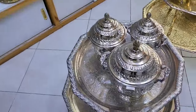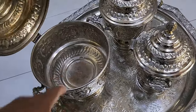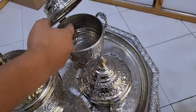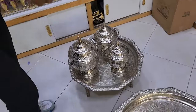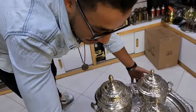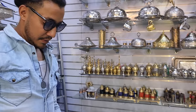What is this? This one is for marriage, Moroccan marriage. Oh, for Moroccan marriage. And what do you put in here? Sugar. Okay. Tea. And mint. A Moroccan wedding is a very fancy wedding. This wedding can go a few days. And how much does it cost? Like this one. This is one piece. Yes, okay, so 2000 for one. 2000, which is $200.